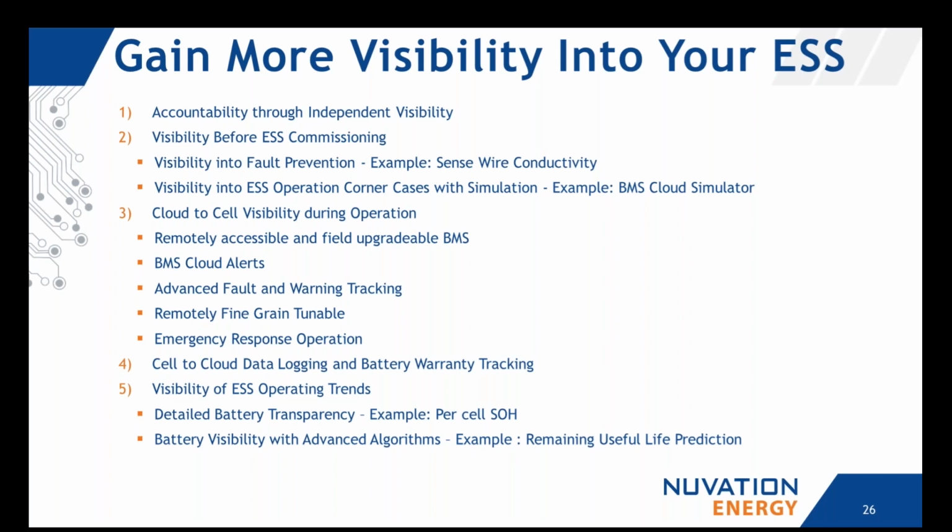We'll talk about BMS Cloud Alerts and how this can push alerts to an operator. They can then log in and see any faults and warnings that are in the system, with very fine granularity inside of that. Our BMS is highly tunable, and it provides for capabilities such as real-time modification for emergency response operation. We'll then talk about cell-to-cloud data logging, most commonly used for battery warranty tracking. And the last topic is visibility of energy storage system operating trends. We'll talk about visibility into detailed battery transparency, for example a per cell state of health algorithm that we use, and battery visibility with advanced algorithms, such as cloud computing to do remaining useful life prediction.